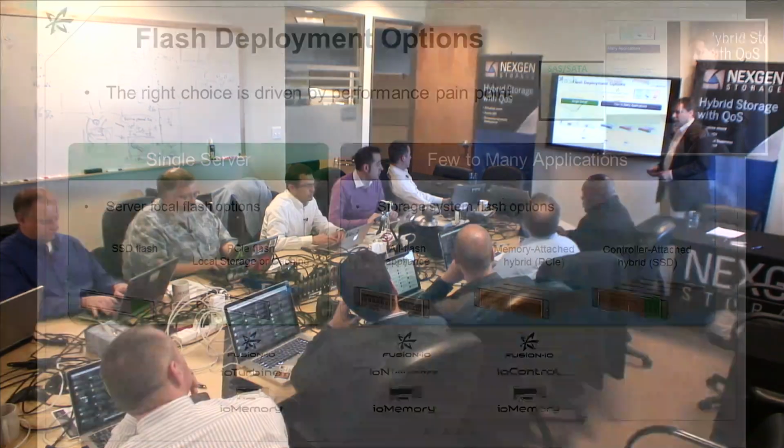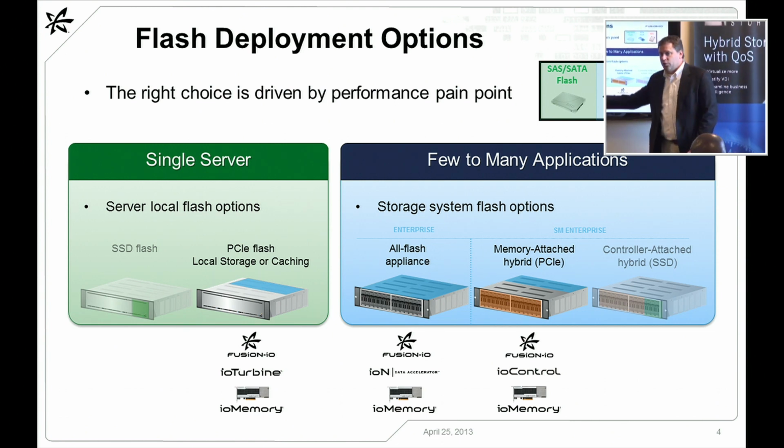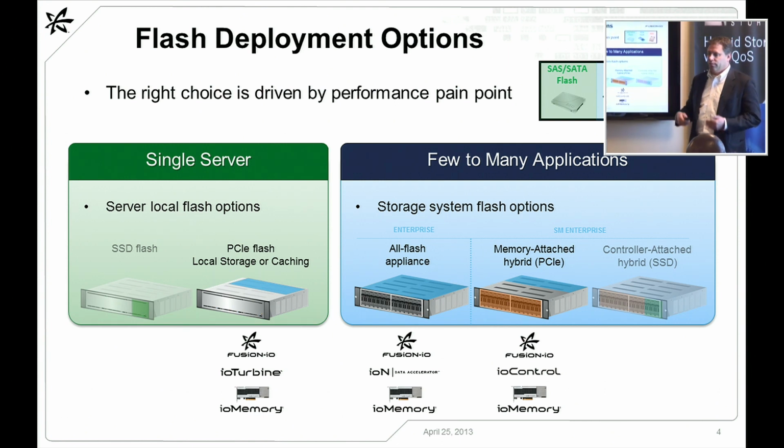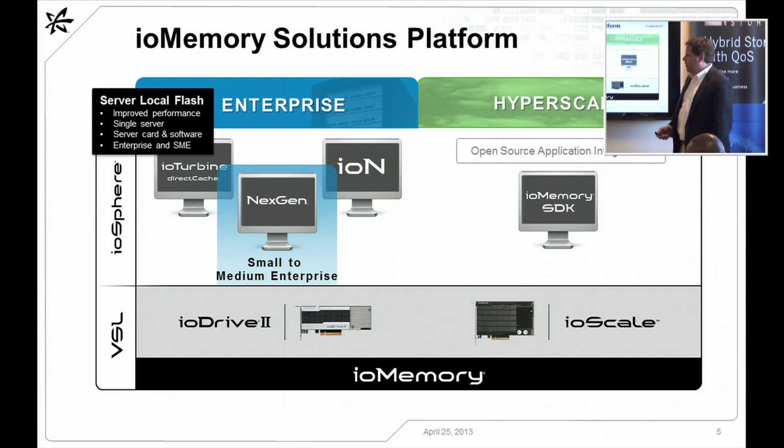And as David and John had the discussion, we believe that over time, these models move away, leaving Fusion with the most comprehensive flash deployment model portfolio in the industry. And then at a high level, positioning where these things fit: server local flash is about improving the performance of a server or a single application. It's server card and software doing the caching down to another system. It goes up and down the stack, enterprise to the SME.